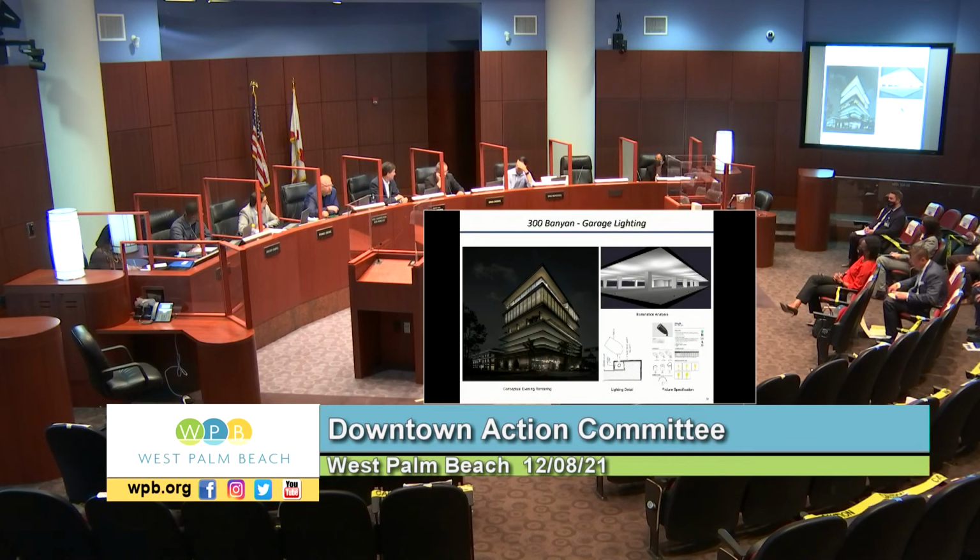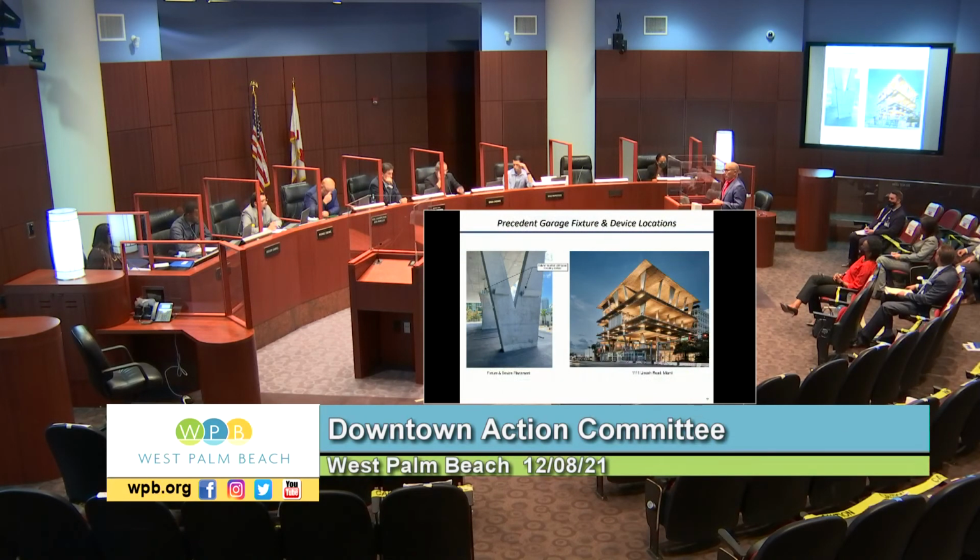My question is twofold. The cars look like they're parked very close to the edge, and the second part is, what's the barrier condition along the edge of it? Because that has to be as light an area as possible. We know there's a true safety factor, and there's also the perceived safety factor. People are afraid they're going to drive over the edge. So yeah, super inspirational. Let's get to that level. I think you're there. Are we going to see the cars right up to the edge, or are they going to be set back a little bit so we have some relief from that, so we're not seeing a row of cars?